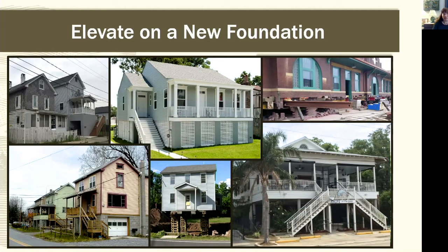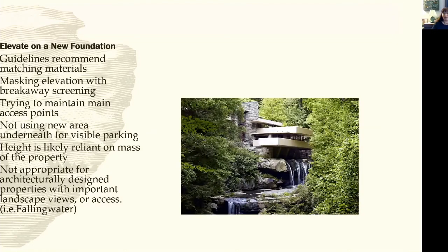And anytime you have constrained lots, you can't add too many stairs to something. You've got to have a building that's structurally stable enough to be able to go in the air. And anything that's done underneath really has to be thought about.